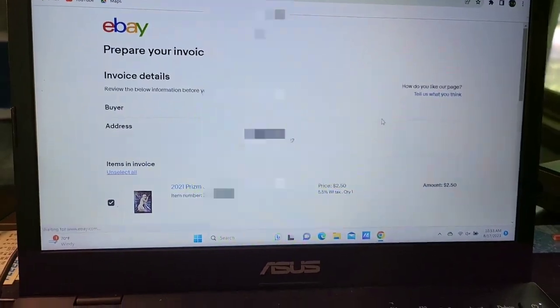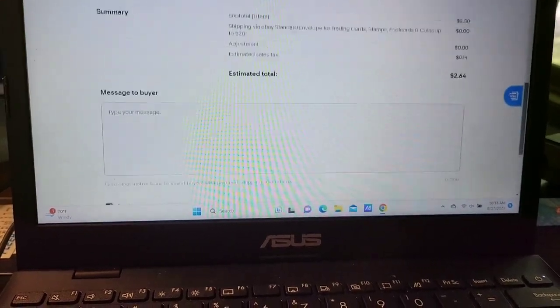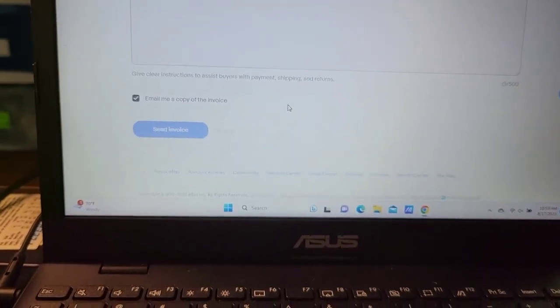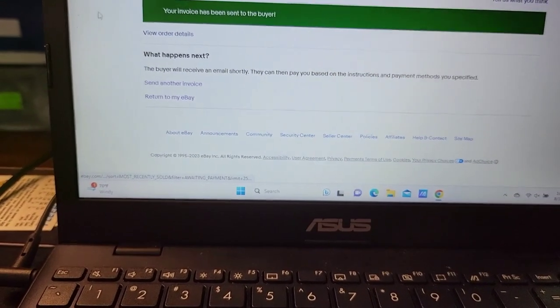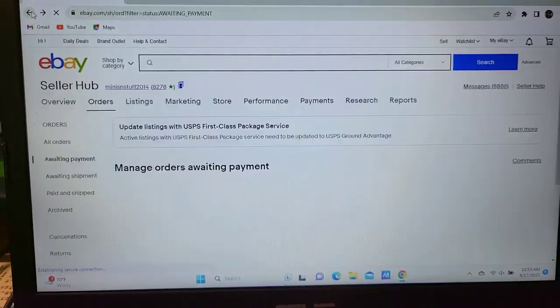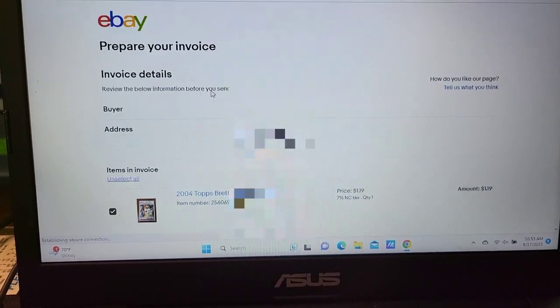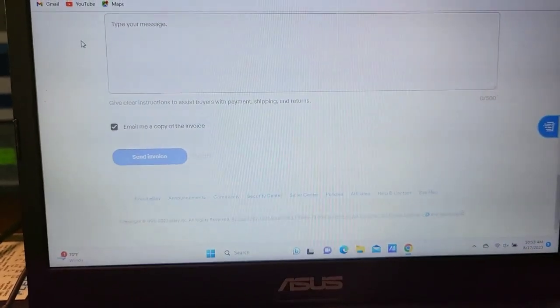So delete the pop-up. So here I have this Justin Herbert hype card that I accepted an offer on. I'm just going to simply click send the invoice. And then when I go to send another invoice, it takes it to a different version of the invoice screen, and I like this one better. So it should automatically pop the next one to the top that hasn't recently been sent an invoice. So you just click on that one, send invoice, and just sort of go down the line.